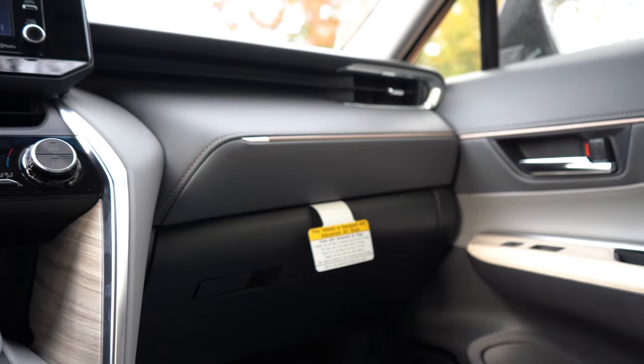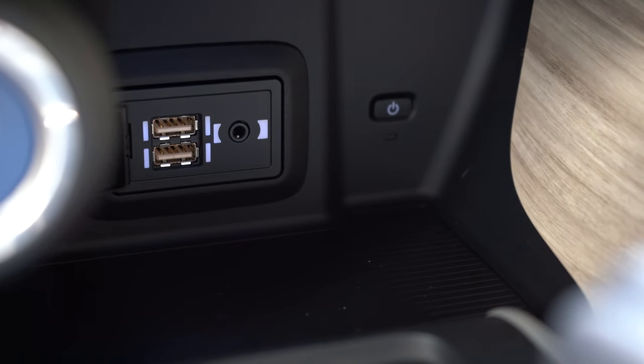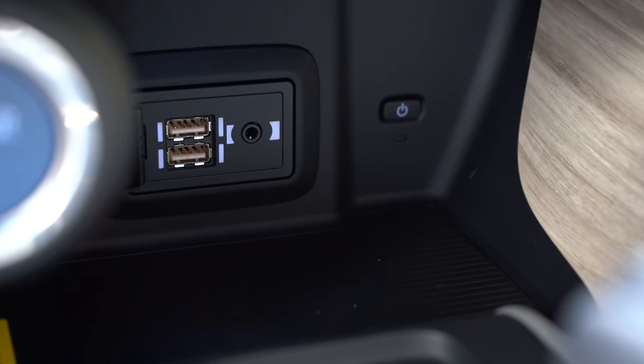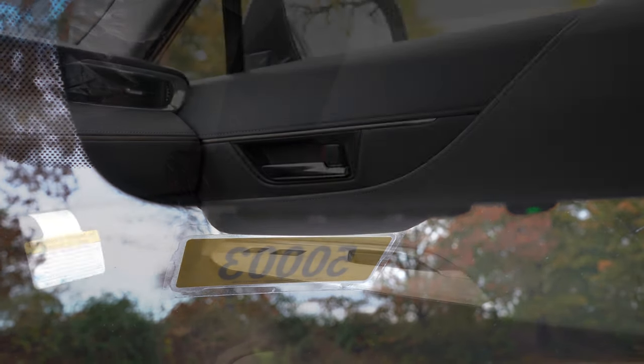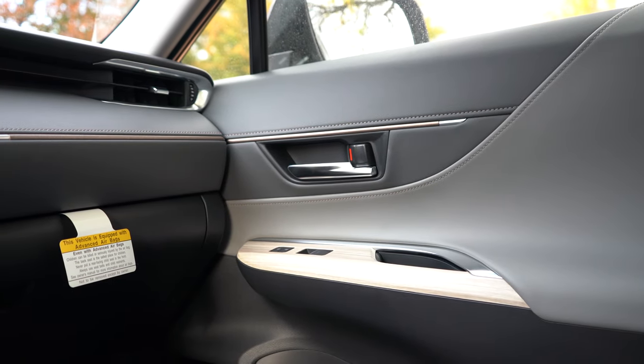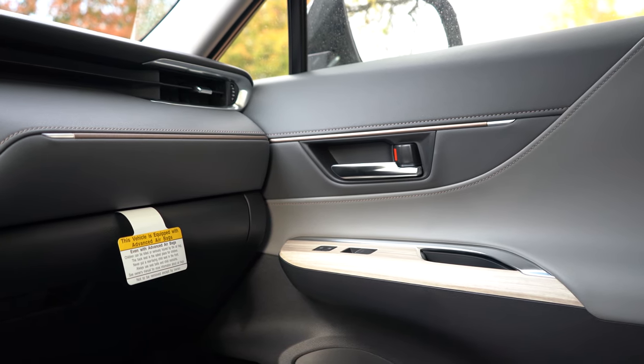LED interior lighting coming standard across the board, along with a wireless phone charger as well, if your smartphone is compatible with it, I should say. Dual zone climate control coming for all trim levels, home light controls for the XLE and Limited, illuminated footwells for the XLE and Limited as well, and a wood grain style trim also found on the XLE and Limited.